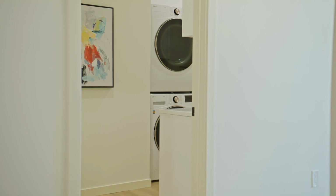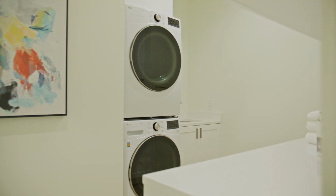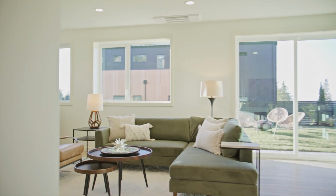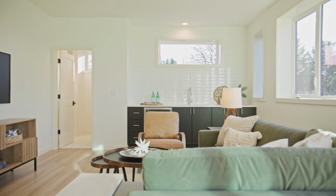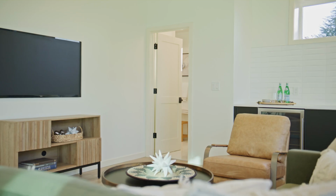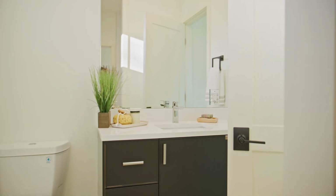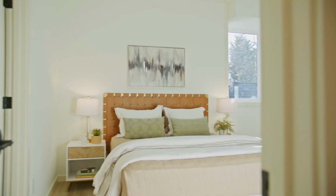Down the hallway, you've got a large laundry room with stacking washer and dryers, lots of storage space, cabinetry, and then a recreation room downstairs as well that has a little mini kitchen. Great for multi-generational living or long-term guests, as that adjoins another full bathroom, bedroom, and walk-in closet.